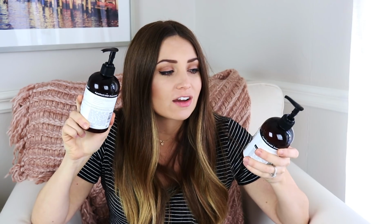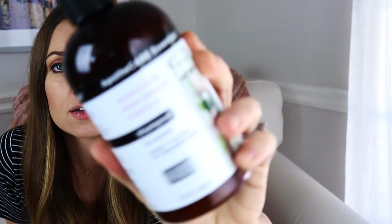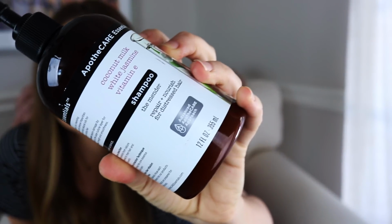Next up, I have a shampoo and conditioner that is so good, guys. I've never heard anybody talk about this. This was a random find on Vitacost. I was looking for a shampoo and conditioner, and I don't know why I decided to try this one, but I did. The brand is Apothecare Essentials, and the scent is coconut milk, white jasmine, vitamin E. It's called the Mender. Here's the label so you guys can see what it looks like.